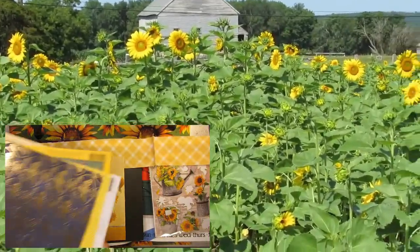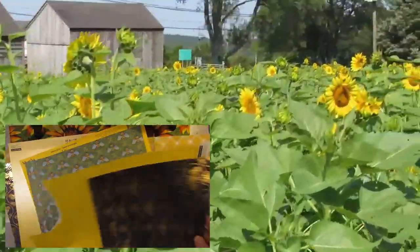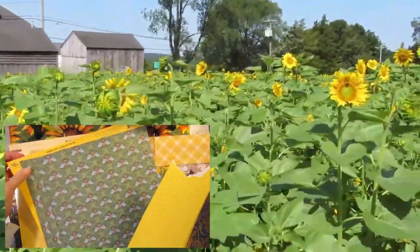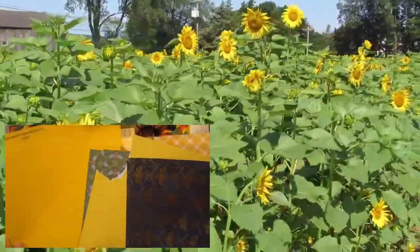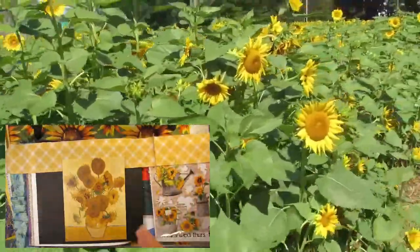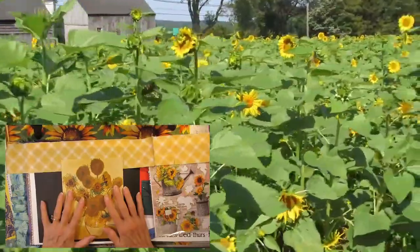And then I pull out a bunch of paper with some bees. We saw lots of bumblebees on the sunflowers, and I love yellow polka dots. And these little bees are cute too. And then just some more yellow paper, some more beads. So I have material, sunflower pictures.